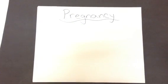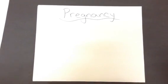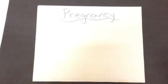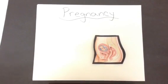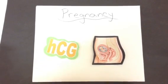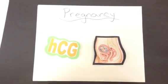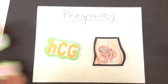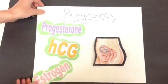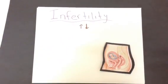If the egg is not fertilized, the cycle will go back to the first step and the endometrium will be flushed from the body. However, if the egg is fertilized, the woman becomes pregnant. The first hormone produced by the body following conception is the human chorionic gonadotropin. This hormone keeps estrogen and progesterone at their appropriate levels until the placenta is developed enough to take over this function. However, sometimes women try to get pregnant but can't due to infertility.